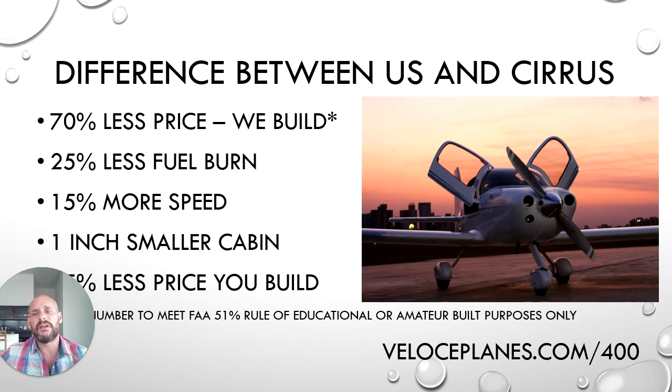So what's the difference between us and Cirrus? Well, obviously 70% less price, and that's with us building at the build center with you helping. 25% less fuel burn than a Cirrus for the same speeds. 15% more speed for about the same fuel burn. And our cabin is only 1 inch smaller than a Cirrus.